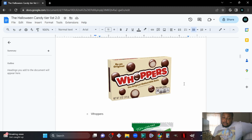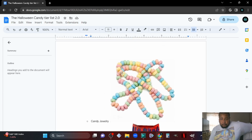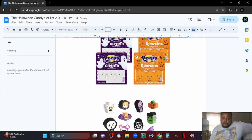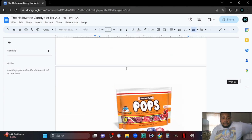Then next up is Whoppers. I know a lot of people hate Whoppers. My dad loves Whoppers though. Me, I think Whoppers are just okay. I think the malt, the malted center, obviously, surrounded by the chocolate, is what throws a lot of people off. But me, I think it's okay. So with that being said, Whoppers, I don't necessarily want to put in A tier, but I think it is going to go in B tier. And with Halloween candy, you only really got like 2 or 3 of them in a little pouch. So if you don't really like Whoppers, then skip out on it.